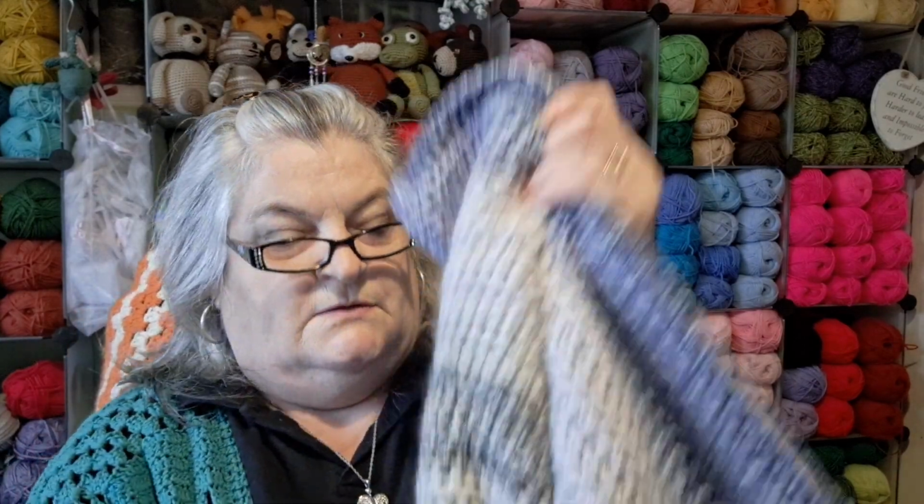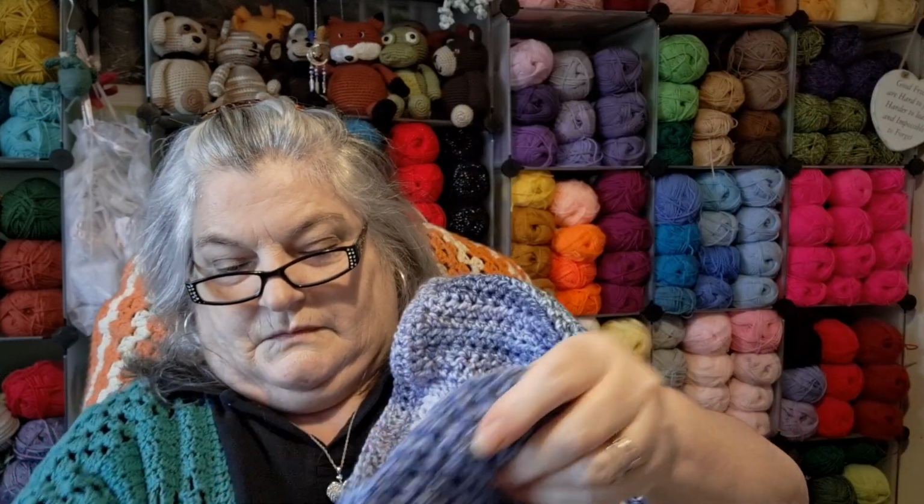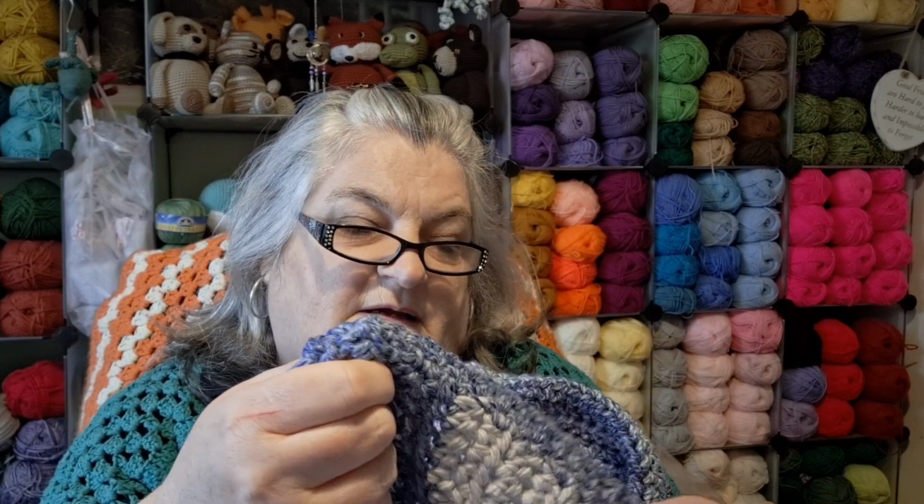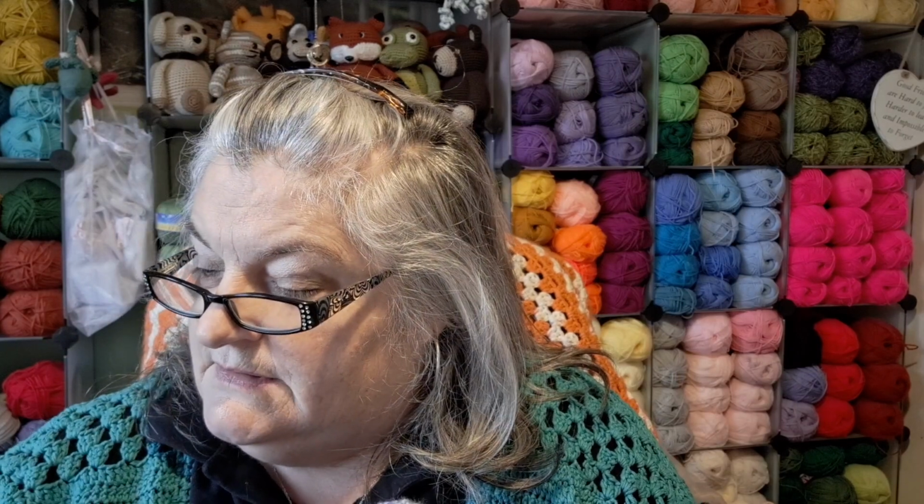So what I started to do, I did a whole ball of the variegated, and then because I thought I hadn't got enough, I'd probably got about 4 or 5 of those. Sorry, I didn't say what they were. They're 100% acrylic. They suggest a 6mm hook, so I used a hook a lot larger because I wanted it quite drapey.